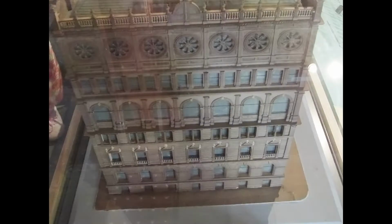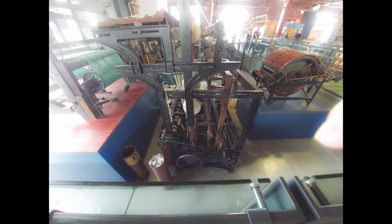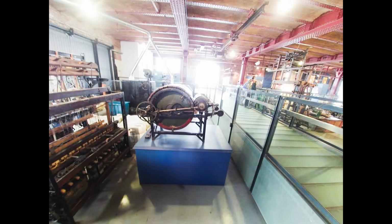I can't help taking photos of miniature stuff, and you'll soon see that, because anytime I see it I'll start taking a photo of it. I love anything miniature. Here's a picture of the representation of the shawls that the children would be wearing in the factories, and it's hardly anything, and it's clearly scrap pieces of cloth, and it's not what we'd be wearing today at all. Some more of the large machineries that permeated the factories across the era, just all over the place.